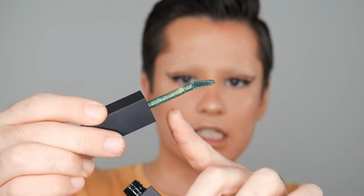The other issue that I had with the liquid shadow is that, and I'm going to show you guys right now, it doesn't have a stopper. So the whole wand is covered in a ton of product. The problem with this is that first, a lot of product is wasted into the wand, into the bottom of the wand. And then 2, this is a product that dries out. The problem with that is that without a stopper and without all this product getting everywhere, this is gonna dry out quicker.